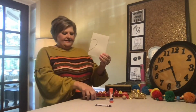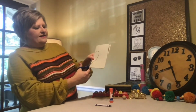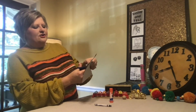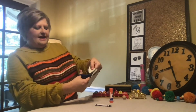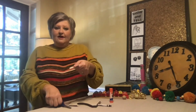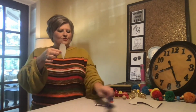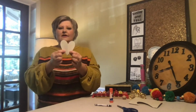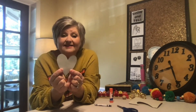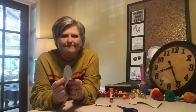Yes. Then you're going to take your scissors and you're going to cut on the line. I'm going to be very careful. I'm going to curve around on the black line. Oh, and look, now I have my little ear. Watch what happens when I open the ear. What shape did we make? You're right, it's a heart.